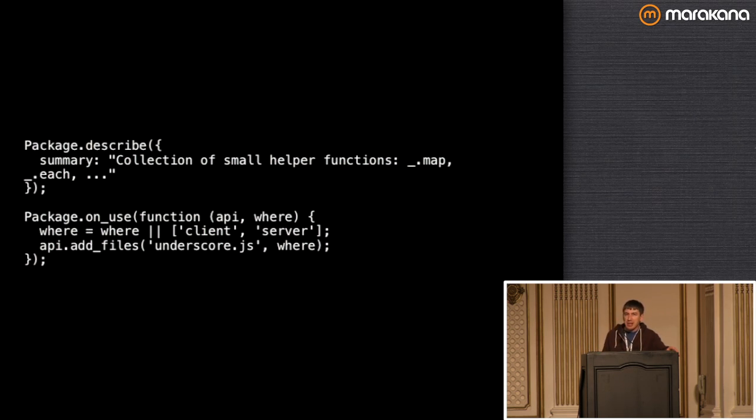And so in Meteor, I can type meteor add underscore, and the underscore library becomes available to me both in my server-side code, where it's been loaded as a Node package using the require style, and on the client, where it runs as part of the bundled up, uglified JavaScript bundle that we send down the wire. So that's the first requirement.